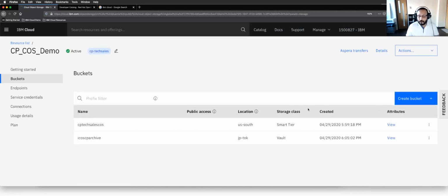So a very similar concept exists on other public clouds. AWS has S3, Google has their blob storage, and so does Azure. Very similar concept, but the price points are very, very low cost on IBM Cloud Object Storage.